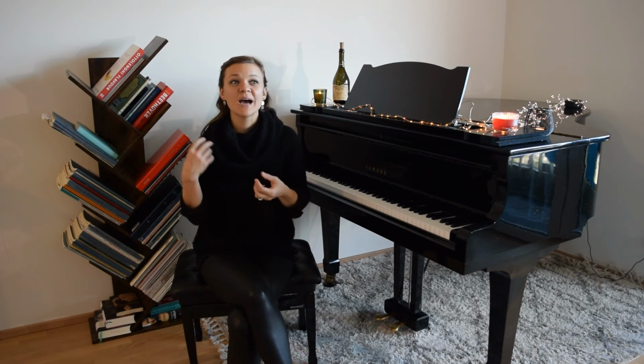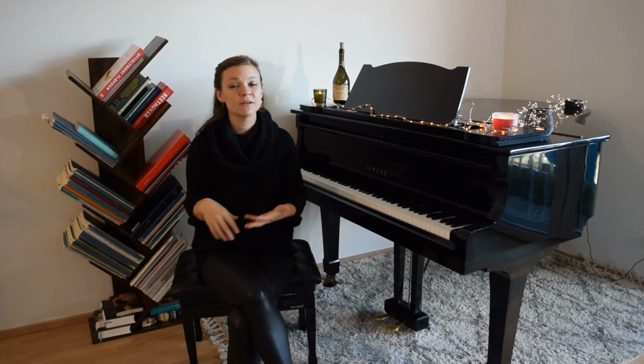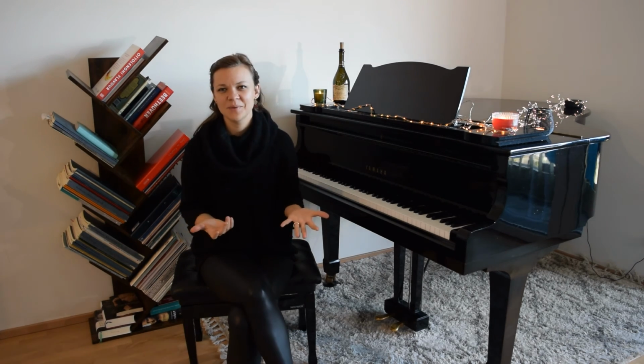And on the other hand, if you have something that you really want to learn fast and you want to sit down and just be able to play it, or you just want to sit down and be able to sight read, then you have that ability as well.